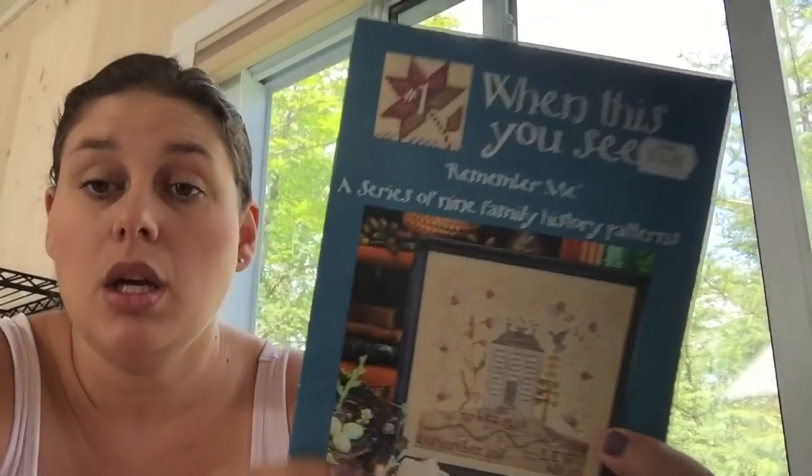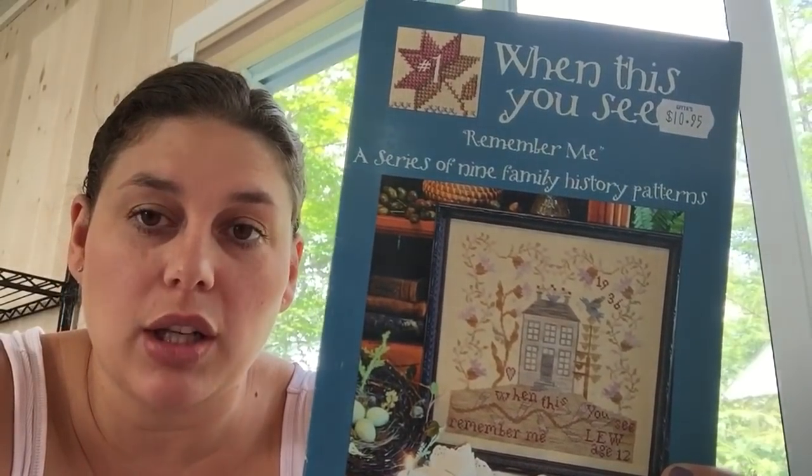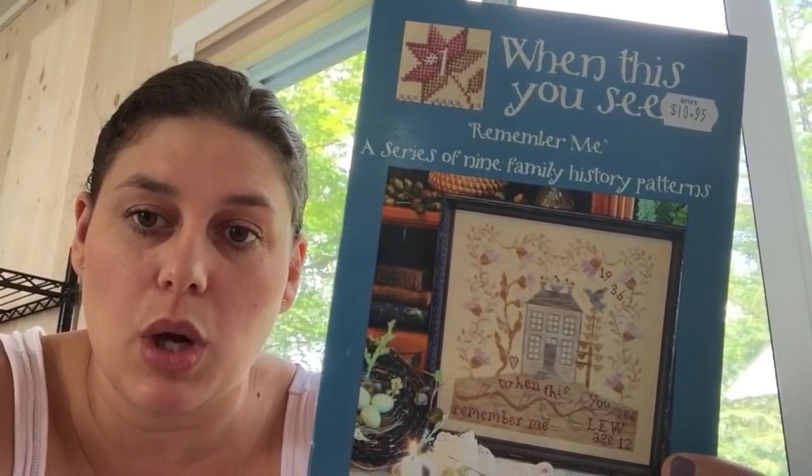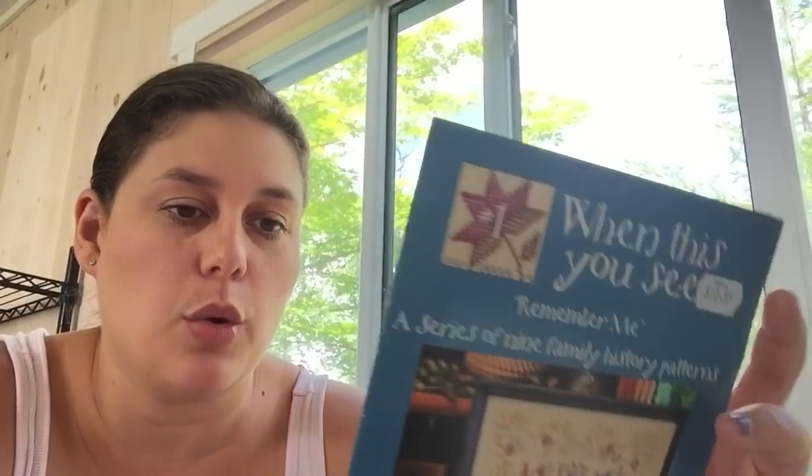It's by Blackbird Designs, When You See This, and it's called Remember Me, and it says a series of 9 family history patterns. I'm a real sucker for series, but I think that I'm not going to be hot after all of them. I think that this is a nice chart, and I love the other ones, but like, okay, look at this.